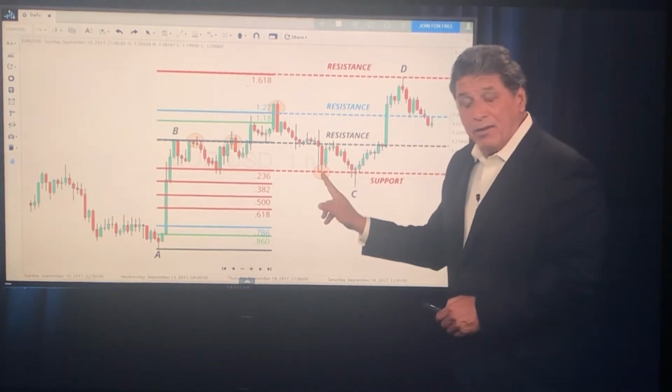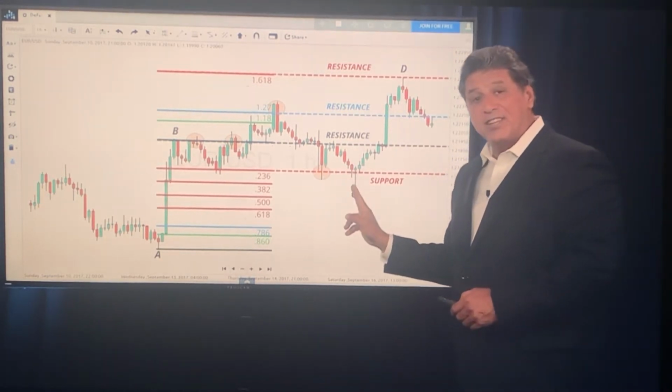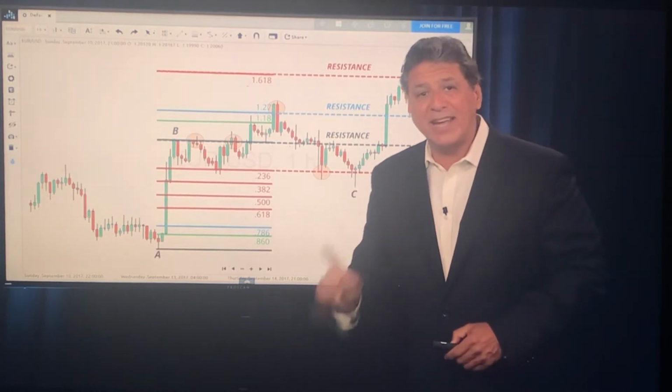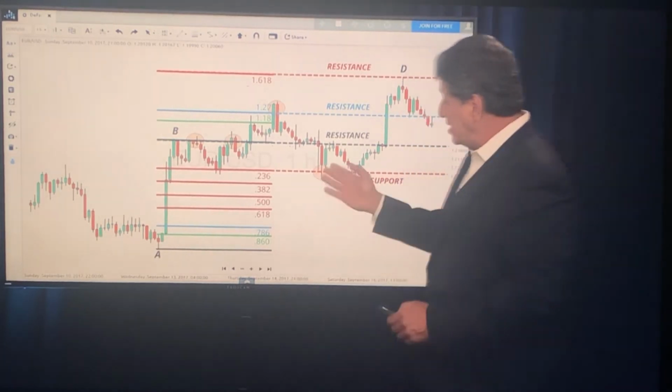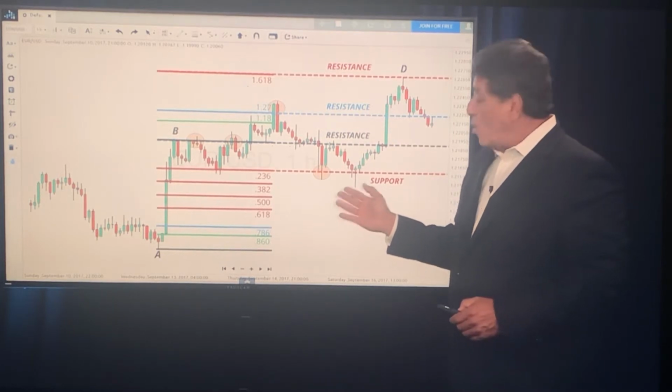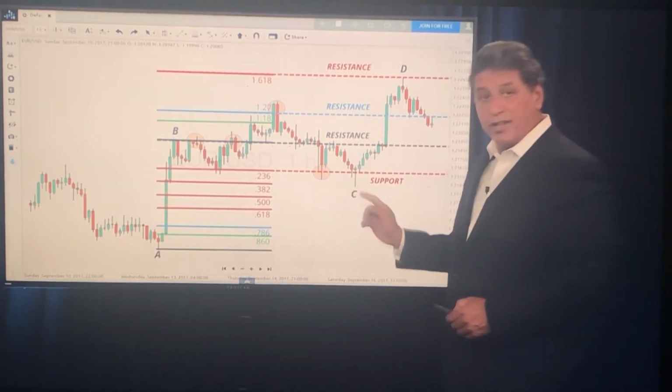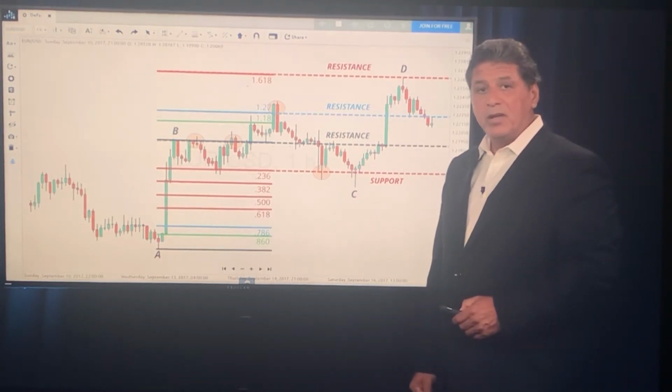So this is where you end up buying, selling. If you bought here and another bullish candlestick formation appears, you have to have the courage to get back in as a trader. You don't want to just sit there like a deer in headlights and watch the market pay off the trader that had the courage to get back in when another candlestick formation appeared.